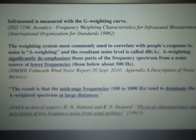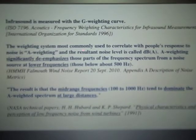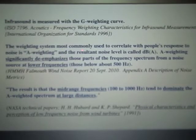G-weighting would be the more accurate evaluation tool for infrasound. Falmouth sound consultant, HMMH, is on record stating A-weighting significantly de-emphasizes low-frequency evaluation. Further, NASA supports HMMH's claim and states that A-weighting allows mid-range frequencies to dominate the evaluation at large distances. Next slide.